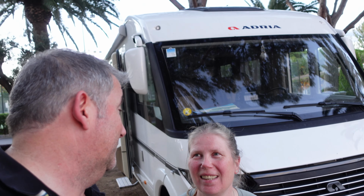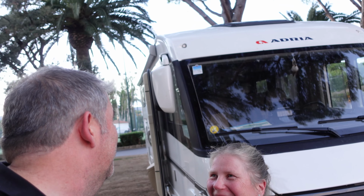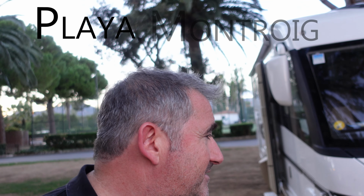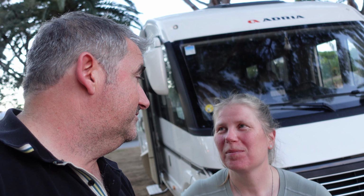Well, so here we are at, you have to say the name of the campsite. I can't remember. It's written in the window. But we are here. Playa Montoy. Probably not the right one. Oops, you're not in the frame. There you are. All right, a little bit tired.